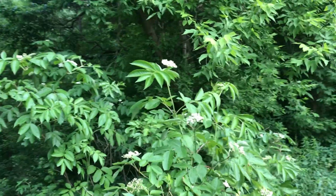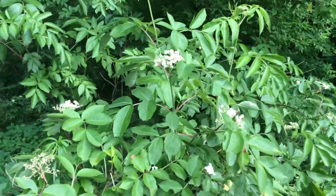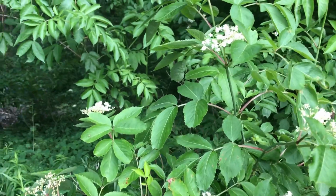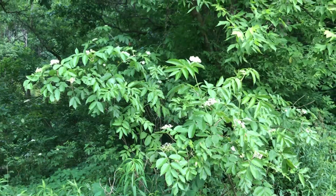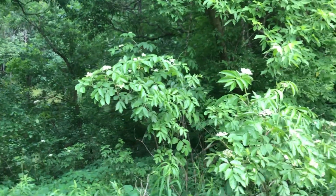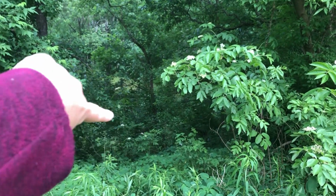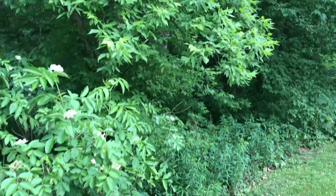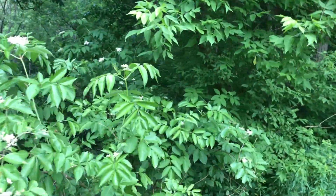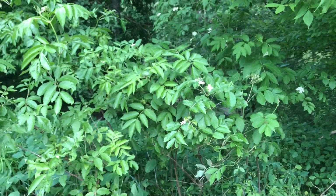And speaking of berries, while we're on the topic, my mom just identified this for me a week ago, that this is an elderberry. No idea I had an elderberry tree in my yard. So I have all this here, and then back there there's another one. So that's awesome. I don't know how I never realized this before, but I didn't. So I'm gonna have elderberries.